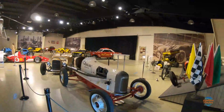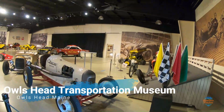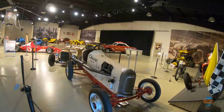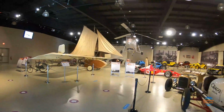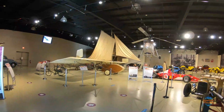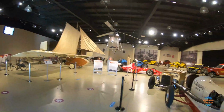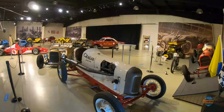So we are here at the Owl's Head Transportation Museum, and it is basically what it says. It's all things transportation. So we've got old-time cars here, race cars. We've got some, I don't know, what do you call these, paragliders? Airplanes, all kinds of cool stuff here, guys. So we're just going to explore a little bit here. It's nice and warm inside, so that's good too.